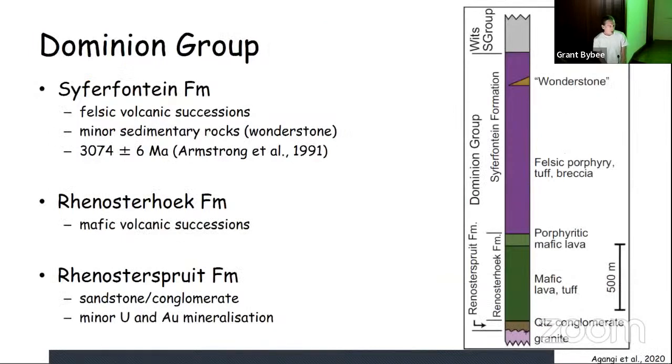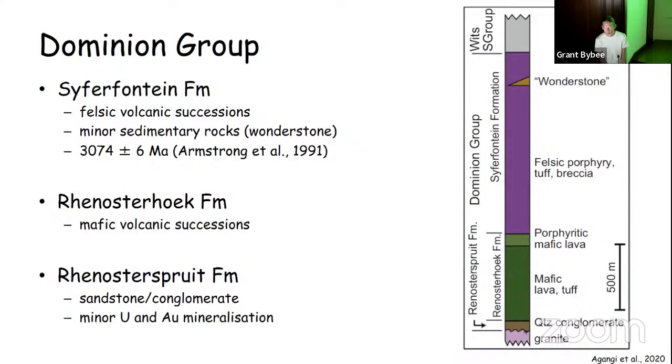The Dominion Group consists of 3 stratigraphic units. At the very bottom, we have the Rhenosterhoek formation, which is a succession of siliciclastic rocks, a few meters up to several tens of meters in thickness. Sandstones and conglomerates are the main sedimentary facies in these rocks, and they have been quite intensely explored over many decades because they contain minor uranium and gold mineralization.